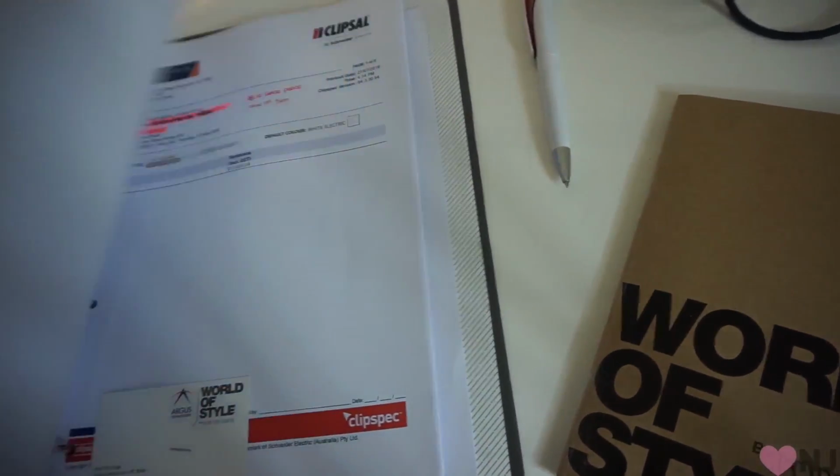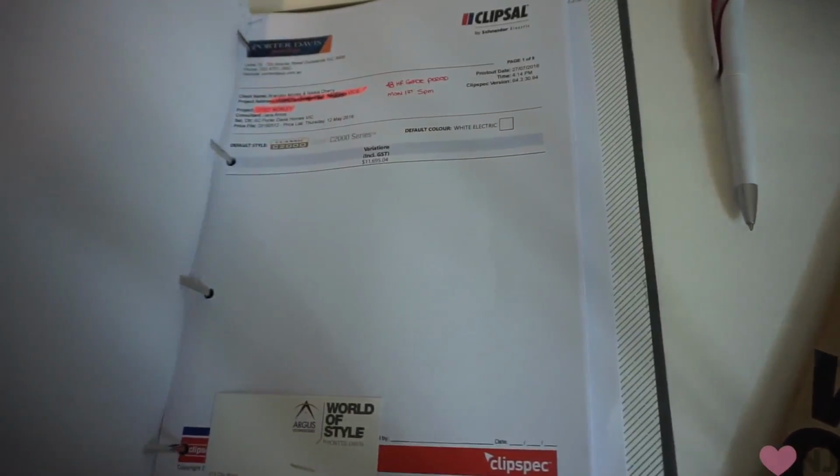I really like the elevation drawings because it gives you exactly what the kitchens and stuff will look like. I'm not going to go too much into these because I'm pretty sure these are copyright. So let's just skip over that.